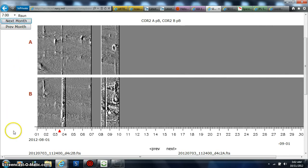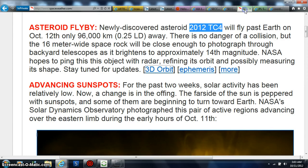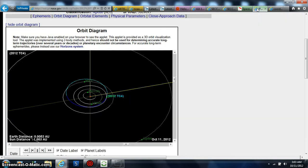And this is the closest and the freshest we've got. So basically, the sun is around a lot of activity here on the 9th and 10th of September, I believe. Now it's interesting to see what space weather is saying about the distance, which is going to be 96,000 kilometers. That's pretty close on this TC4. So all I was going to do is look and check on it.